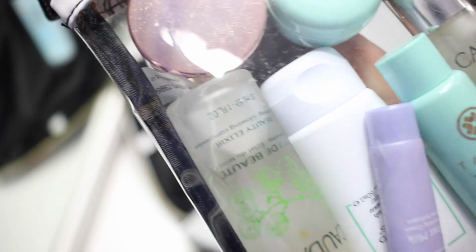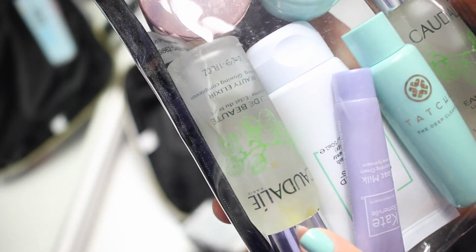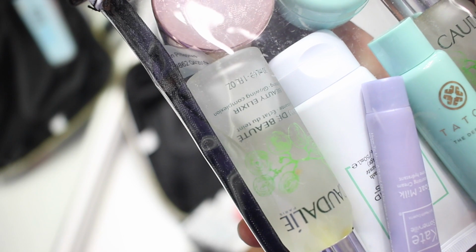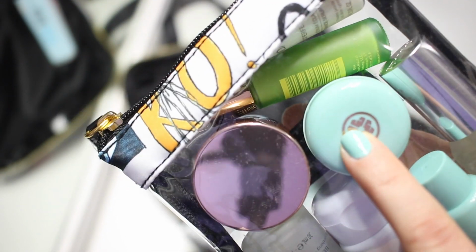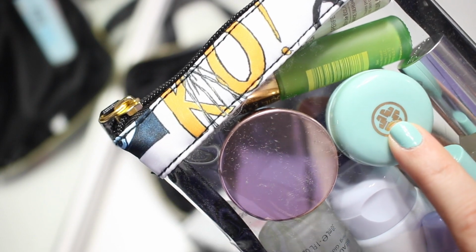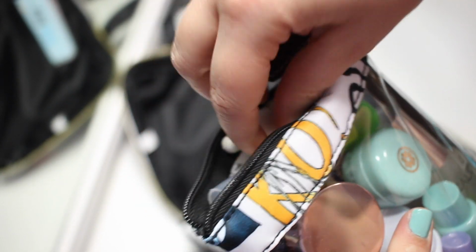The Caudalie, I'm taking 2 of these. This is the Beauty Elixir. The small size lasts me a week. So since I'm going to be there for 2 weeks, I'm taking 2 of those. I also have the Tatcha. This is the gel cream. I love the more moisturizing one. That's the one that I'm currently using right now.